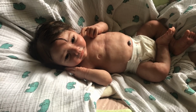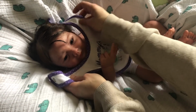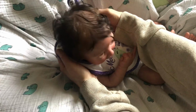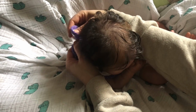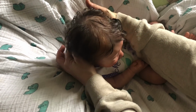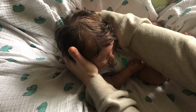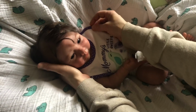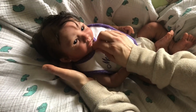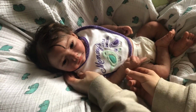So today, she's just going to wear a bib, with a couple little birdies on it, Mommy's little sweetie, because as you guys know, she is my little bird. There's a song by Ed Sheeran that I put a clip of in an Instagram story with her. It's how I found that song, and every time I listen to it, I think about her. She's got kind of her own little theme song. Mommy's little sweetie.